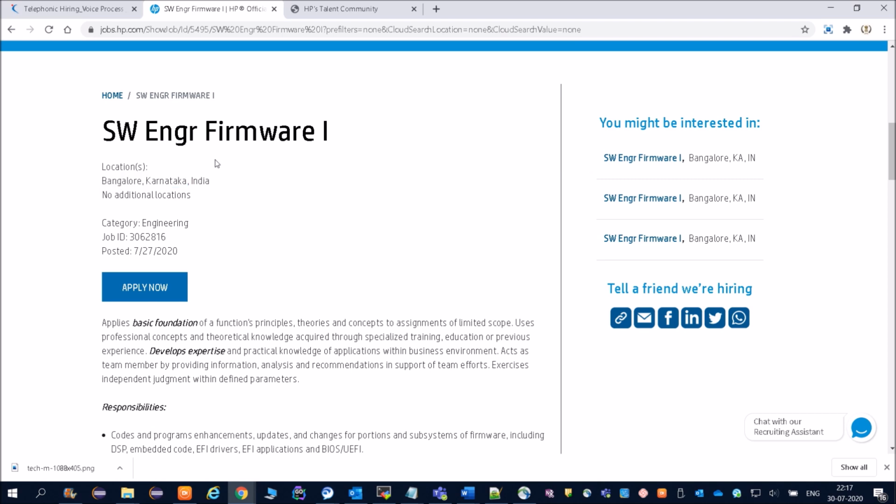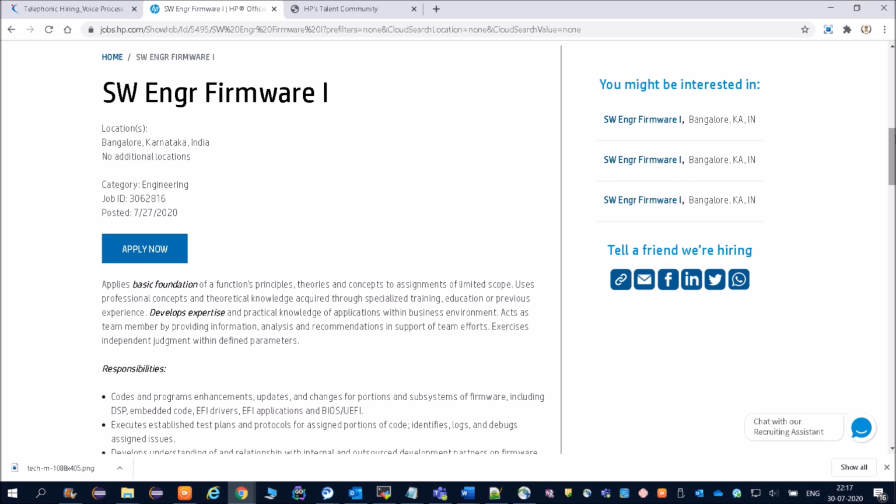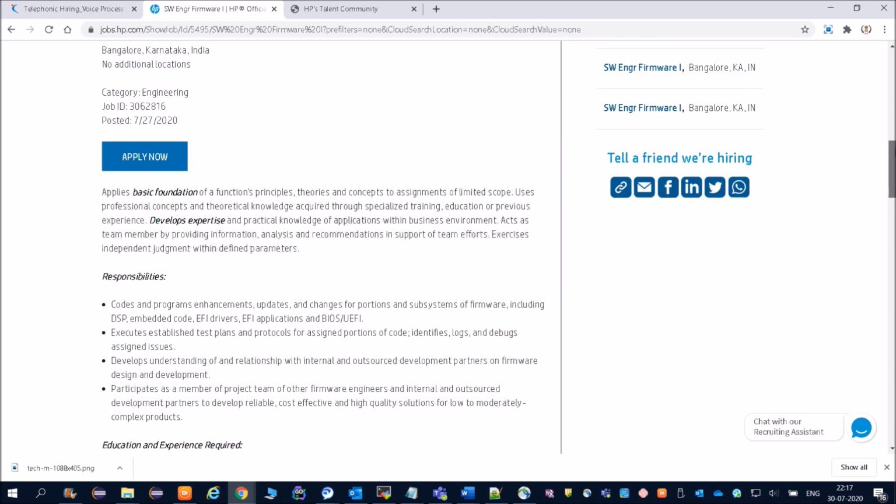Friends, HP is going to hire software engineer firmware. This post will be mainly for software and hardware both, so coding and hardware both will be there in this post. You can see the category is engineering, the job ID is given, and this job notification was out on 27th of July. Here you can click on and apply.